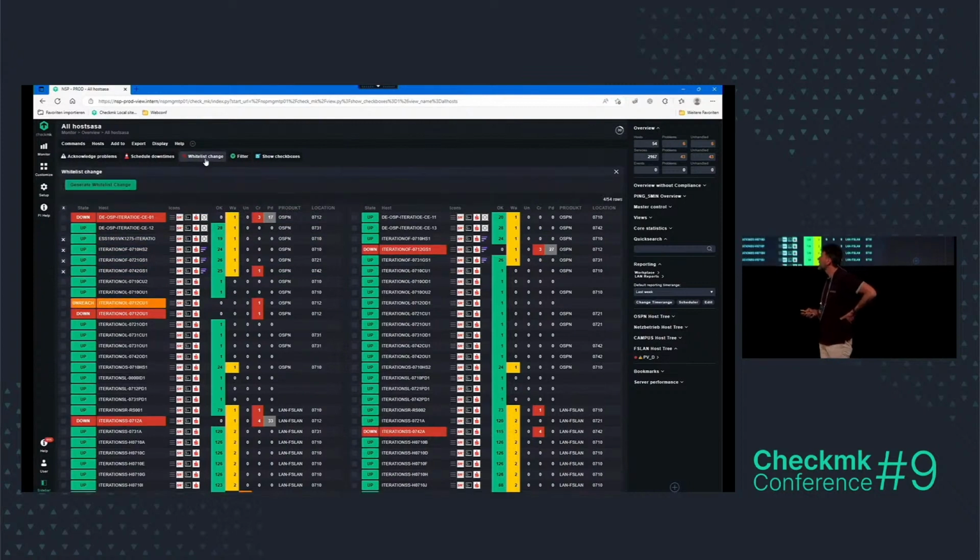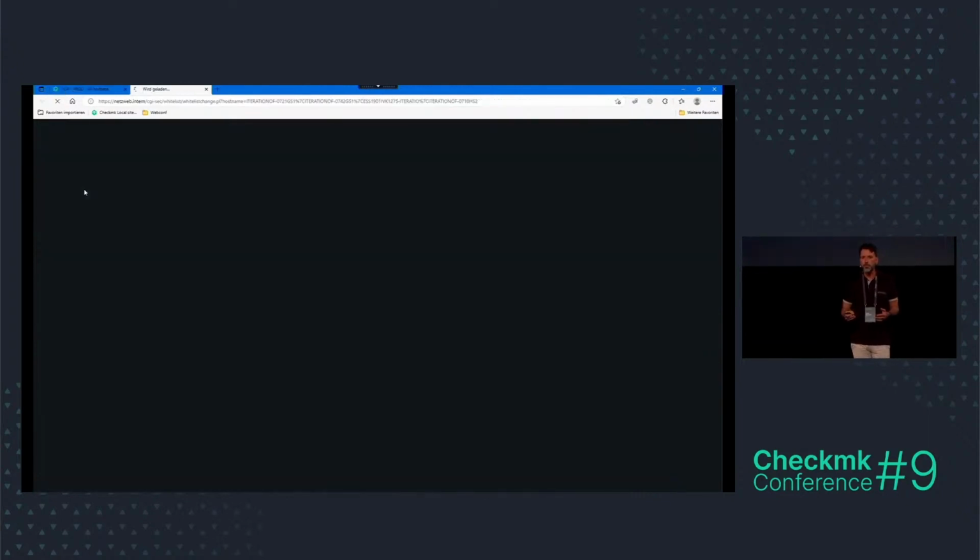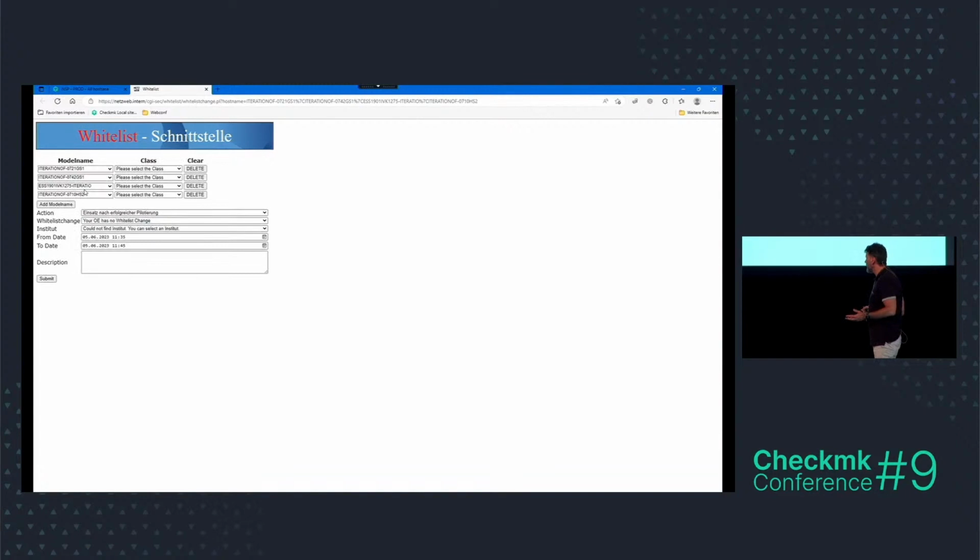This is the normal Checkmk command function, but when you generate the whitelist change and confirm it, then a new browser window is opened with all information pre-filled of these devices. Normally all the classes are filled. This is just a test environment, and you just have to enter the starting and ending date, and then in the change management system everything is filled, and that's it.